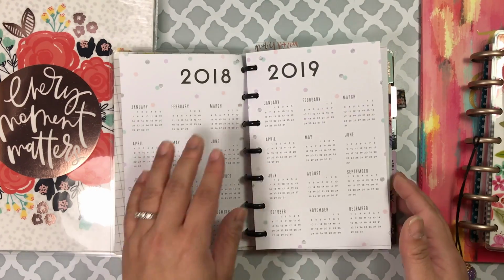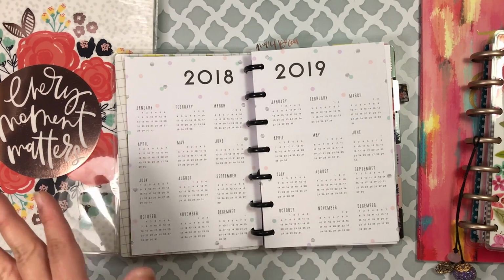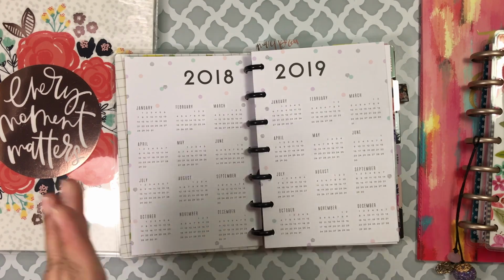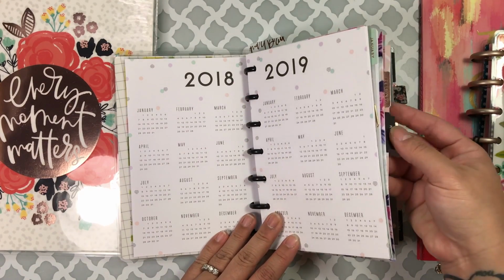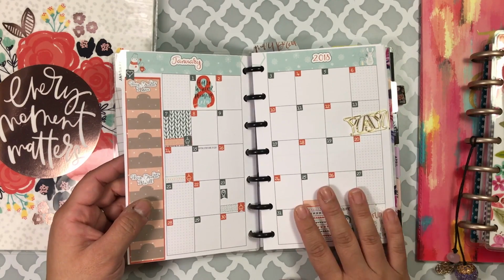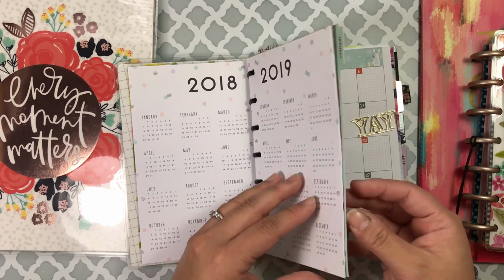And what I decided to do is that I do not like planning horizontally at all. I just don't like the way that it looks, and it's not functional for me. So I took out all of the weeks in this planner. So all I have here are the monthly tabs. And so I definitely need that so that I can put in appointments and events and stuff like that. And so that's what I have here.